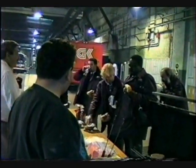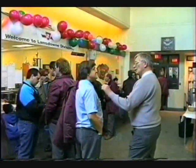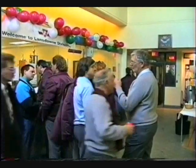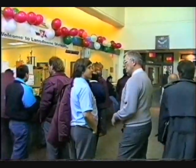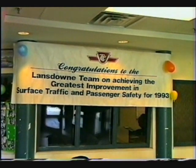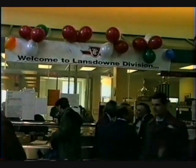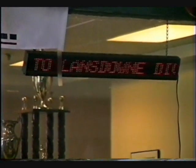At the closing party, it was time for operating personnel to say goodbye to one another. Retirees were invited back for one last visit. A photo history of Lansdowne Division was prepared by TTC archivist Ted Wixon for display in the traffic office lobby.